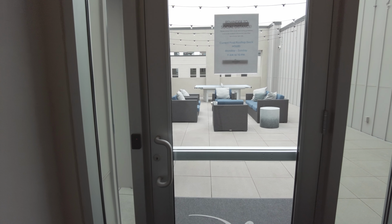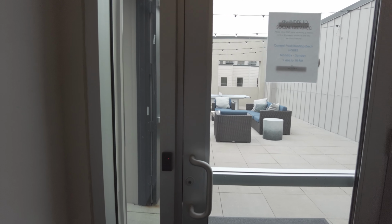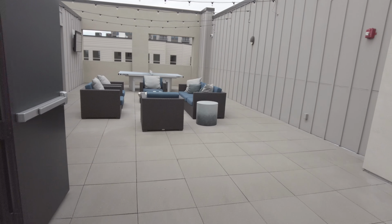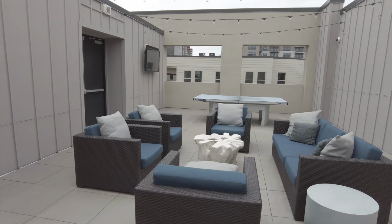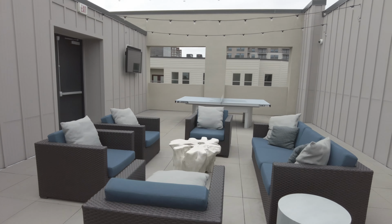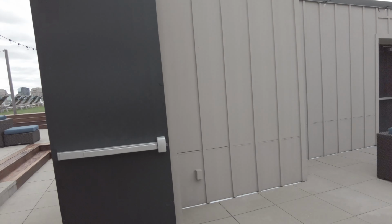All right, we are now on the seventh and top floor, and we're gonna see the pool. Can't wait. School pool and rooftop deck. So before we get to the pool, there's a little area that's over here that's fun. There's ping pong, and then there's some tables to sit and enjoy.